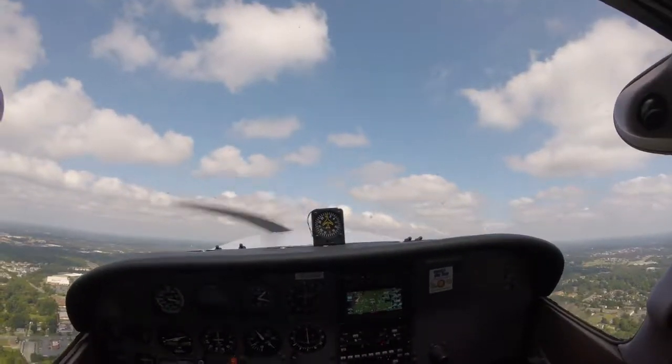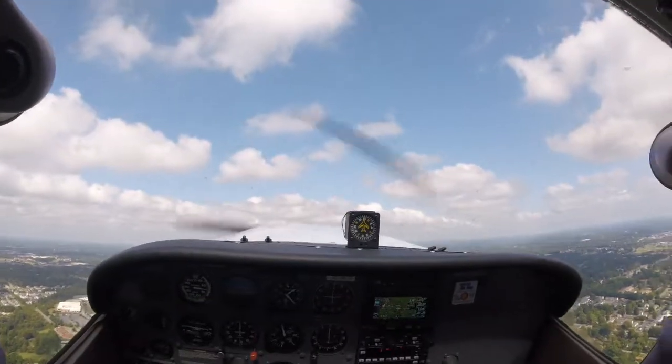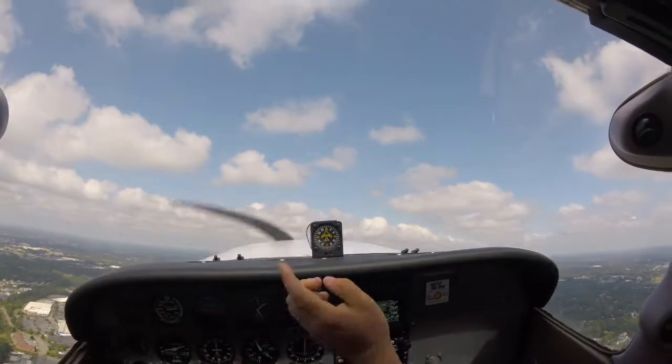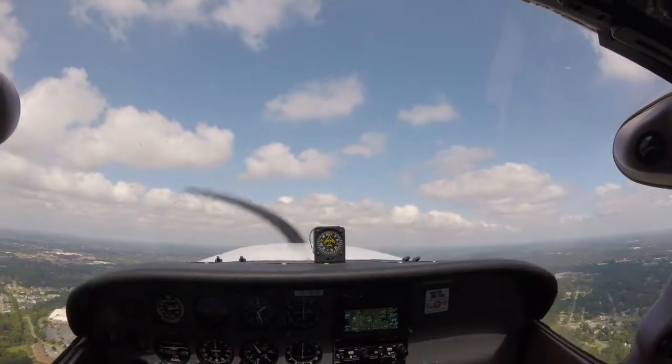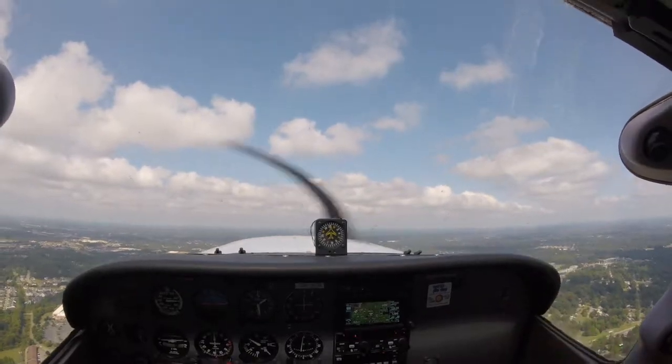Cool, so let's visually look at that runway. We've made a 90-degree turn, so this is looking nice and straight. So we're just going to keep climbing outbound. Let's climb a little bit faster than 65. That's a little bit too slow. We want to climb around 75 or so in this airplane, so we use that pitch to hold that.